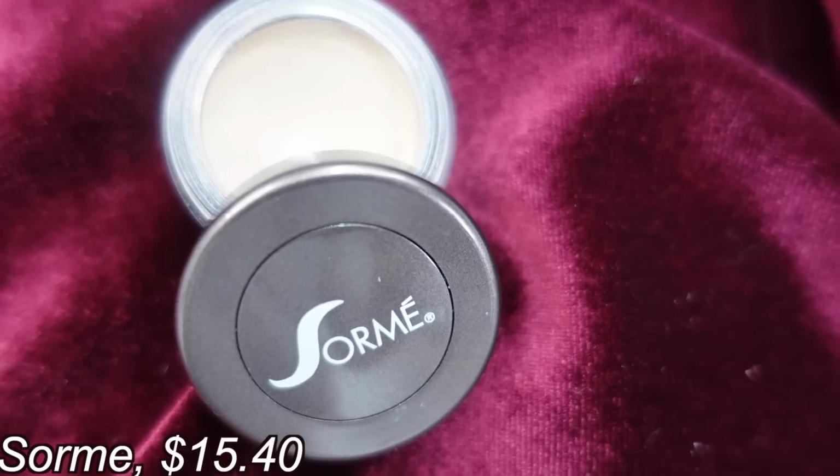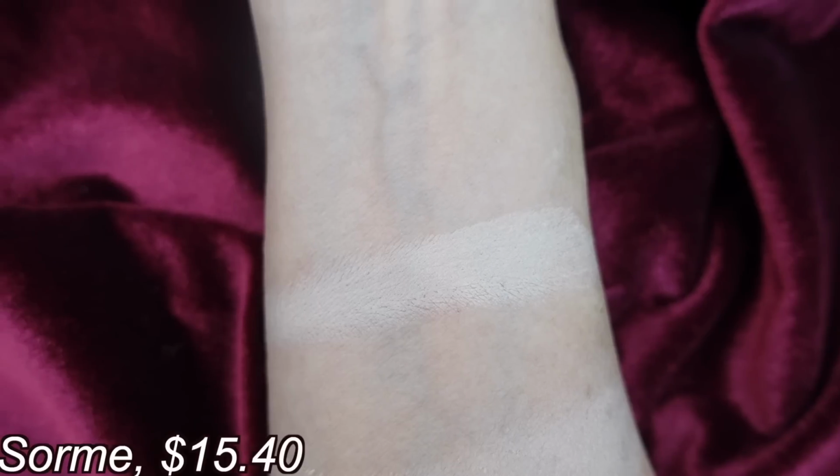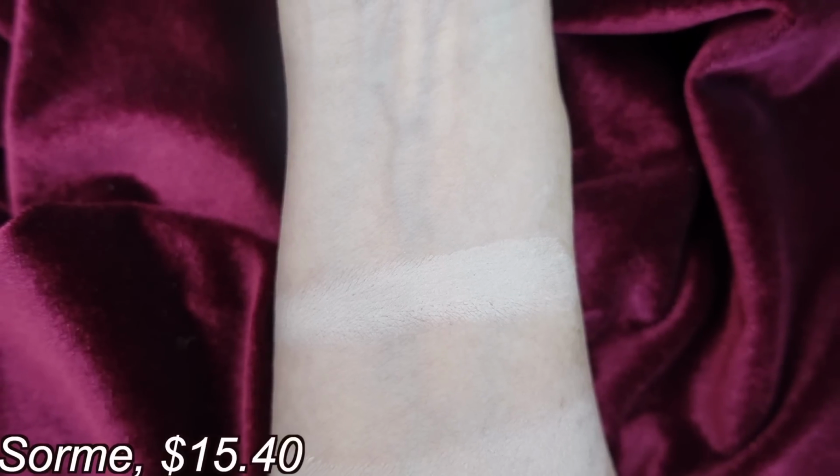I've mentioned this before, but this product is a game changer for me. It's from Sorme. Now, this is their under shadow. This is a shadow primer. It's so much like the MAC, but more affordable. And I love the shade for my skin tone. It works perfect. Not only do I use it on my lids to prime them, but I find it makes an excellent concealer. I use it around the nose. It disguises my capillaries better than just about any concealer that I've tried. So I tend to go around the face with it anywhere I see any discoloration or redness, and it works great. It blends out beautifully and lasts all day.